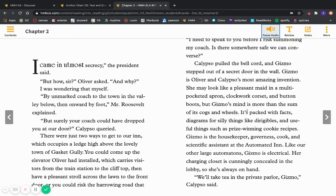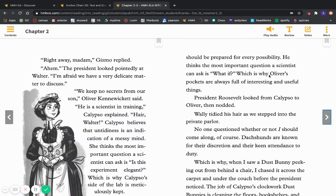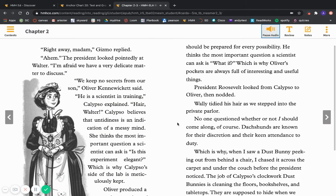Like our other large automatons, Gizmo is electrical. Her charging closet is cunningly concealed in the lobby, so she's always on hand. "We'll take tea in the private parlor, Gizmo," Calypso said. Now remember, whenever you're reading these parts where they're saying in first person, remember that it is from the Dash Hound's point of view. "Right away, madam," Gizmo replied. Ahem. The president looked pointedly at Walter.